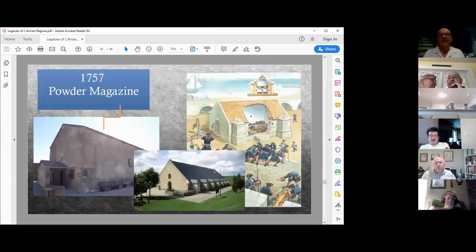One of the buildings that he built here was the powder magazine, which still stands, 1757. You can see on the right some images of powder magazines in France, and you'll notice the similarity to the powder magazine here at Fort Niagara. One of the things that powder magazines did not have was a lot of windows. They had very, very thick, stout walls. You didn't want an incoming artillery shell to penetrate your powder magazine, or you would be looking at a great big crater where the fort used to stand.